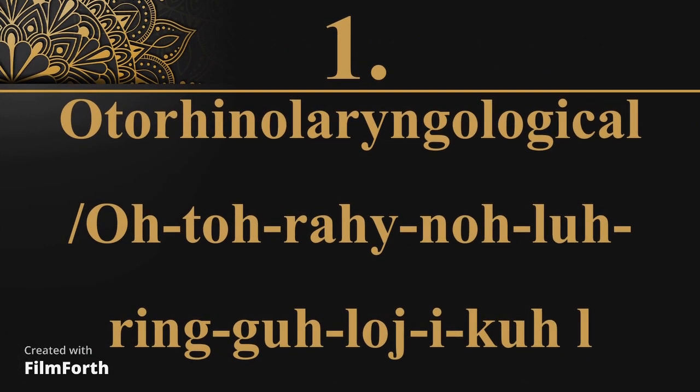First word is otorhinolaryngological. This term is related to the medical practice involving the ear, nose and the throat.